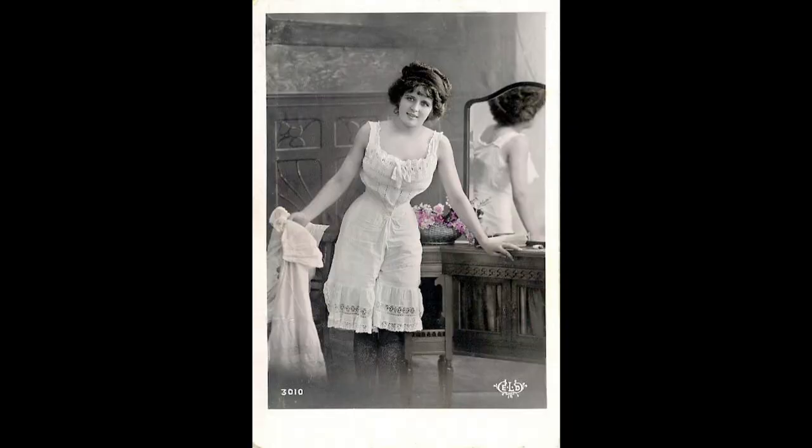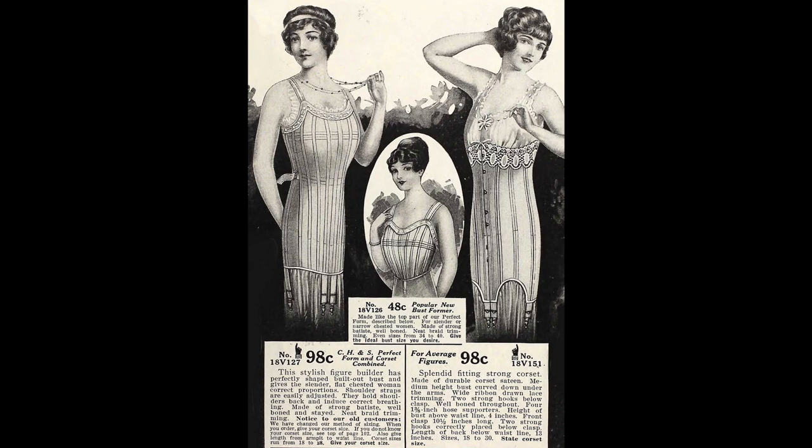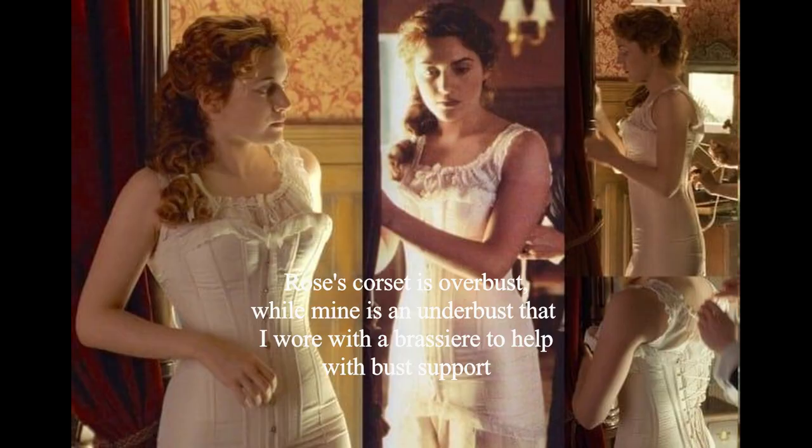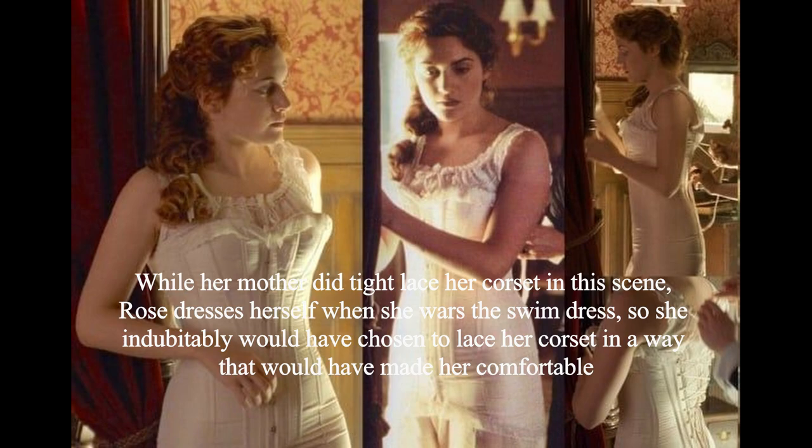So let me explain to you the layering of 1910s undies really quickly that I wore underneath that dress. I'll show you the layering and the closures in a couple clips and then back to me to tell you how my explorations went. So the layering of a 1910s woman's outfit would have been combinations, which is your skin layer, your undergarment that is basically a crotchless romper. Then you would have worn a corset. I do suspect Kate Winslet, so Rose, is wearing a corset in these scenes because her silhouette just looks very corseted. She would not have been tight-laced, however, I am pretty sure.